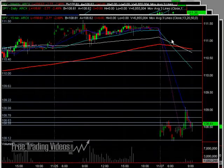So we'll be watching the VIX, like I said, and the other market internals to see what happens and get some confirmation.